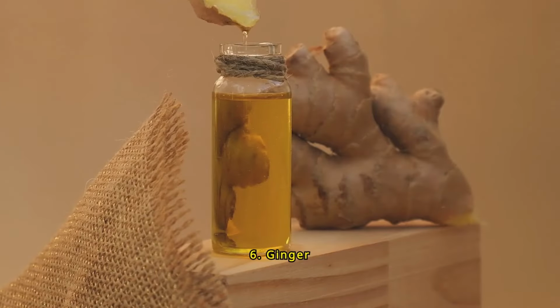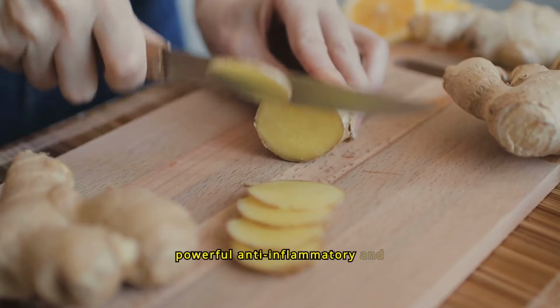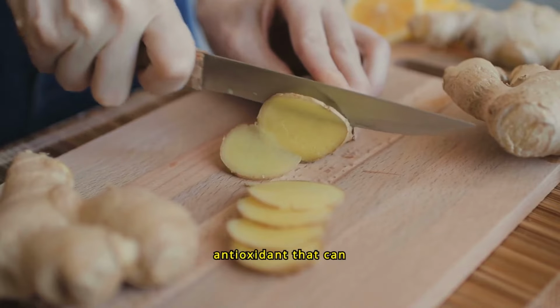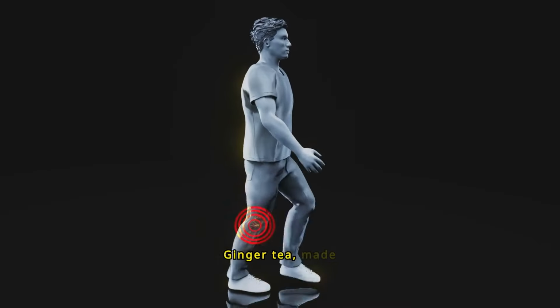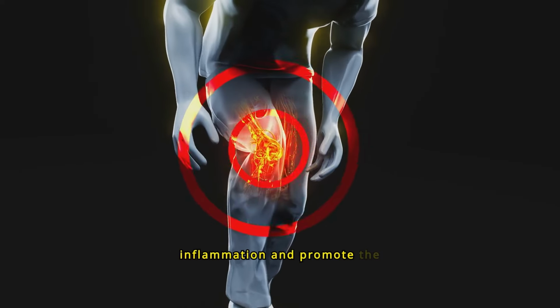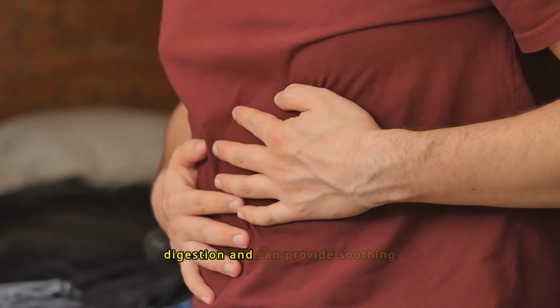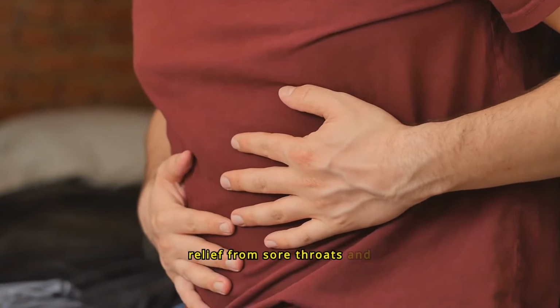6. Ginger tea, the spicy healer. Ginger is a powerful anti-inflammatory and antioxidant that can support stem cell health. Ginger tea, made from fresh or dried ginger root, can help reduce inflammation and promote the body's natural healing processes. It's also great for digestion and can provide soothing relief from sore throats and nausea.